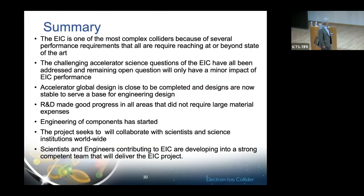And that brings me to my summary. The EIC is one of the most complex colliders because of all these requirements which have to be fulfilled at the same time. That makes it really very hard. So far, the challenges to design the accelerator have been met, and the global design is completed, and we now have a solid base for an engineering design. R&D for some critical components, superconducting RF, other RF components, vacuum, polarized electron source, has made very good progress. And the engineering has now started.